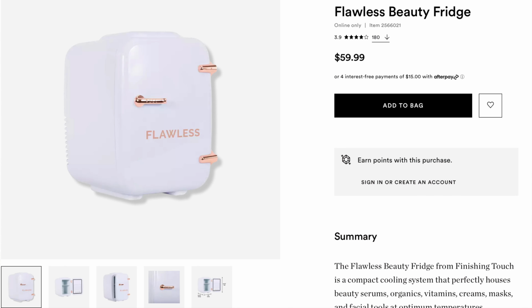Then you have the Flawless Beauty Fridge. It is normally $59.99, going to be $30. This is online only. I don't buy into the fridge thing. Some people do. If you have the space for it, God bless you. I do not. So this is a pass for me. If I want to put anything in the fridge, I will just use my regular fridge. But I know a lot of people that like to do this and it makes you feel better. Do it. I just don't have the space.